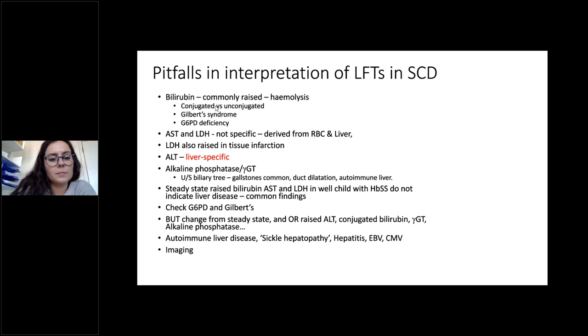If it's above 100, I would be wondering if they have one of these or both of these things as well. If you're looking at liver function, the AST and the LDH are derived from both red cells and the liver, so they don't tell you whether it's liver disease or red cell in origin, but the ALT is liver specific. So a normal ALT tells you it's not a liver problem, it's likely to be red cell hemolysis, especially if the LDH is increased.